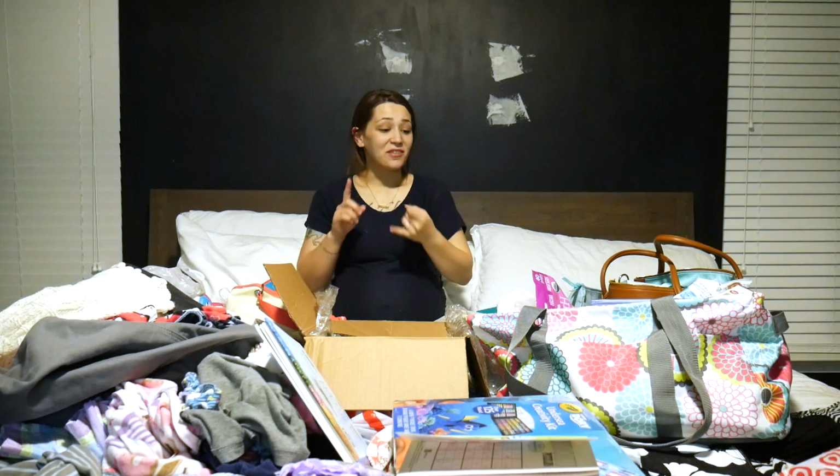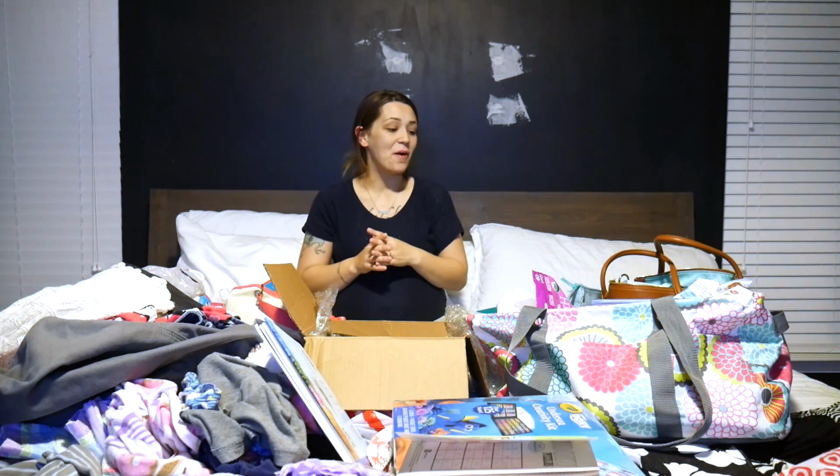So I think we've got stuff to keep the kids entertained, we've got stuff to feed them and keep their tummies happy, and then we've got stuff to help make sure that we stay well and calm and relaxed during the flight. So I'm hoping between that and having extra hands, it should all be pretty smooth sailing.